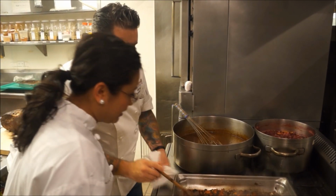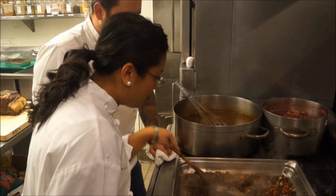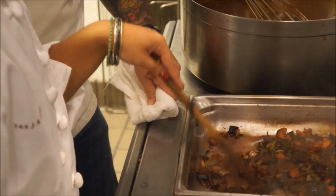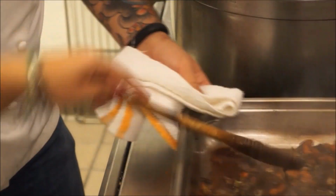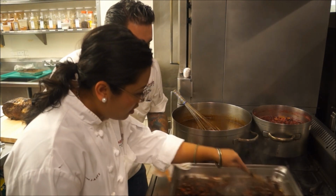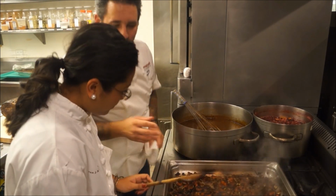And this looks amazing. So it's already reducing. Yeah, we're close. There's a little bit more. It's still got a little wetness to it. Give that a stir. See how dry that is? Yes, that's what we're looking for. Alcohol's gone. It's reduced down. It's almost a tight syrup.